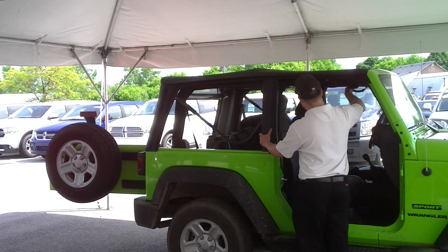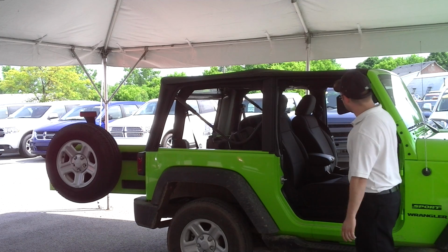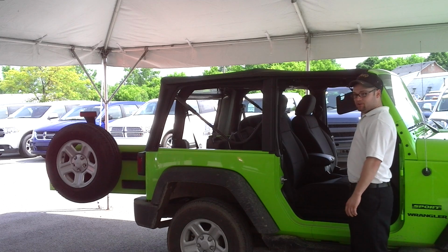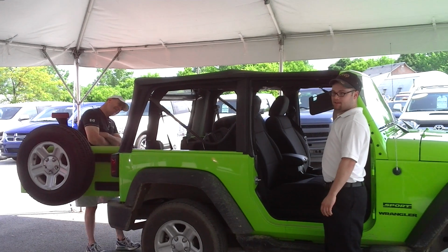All of our tops, 2-door, 4-door soft top. In the front, I'm removing the sun visor. Right behind it, there's a latch. On the brand new Wranglers, these are very tight. The tops are very tight.